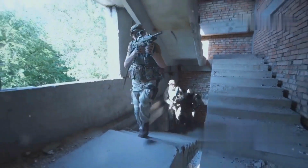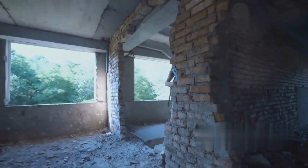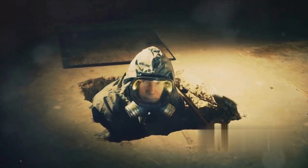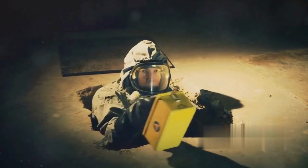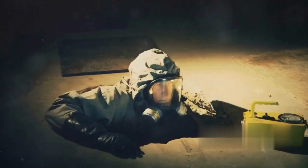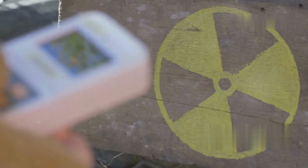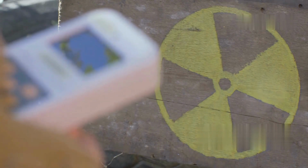Every second counts. Dash into the nearest building, focusing on getting as far inside as possible. If a basement is available, make it your first choice. Otherwise, aim for the central part of the building, ideally one made of concrete, and always stay away from windows. The logic is simple yet vital. The more barriers between you and the outside world, the better.